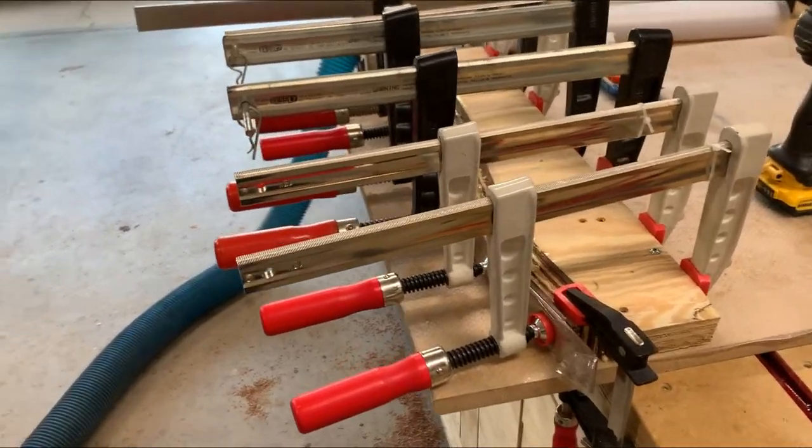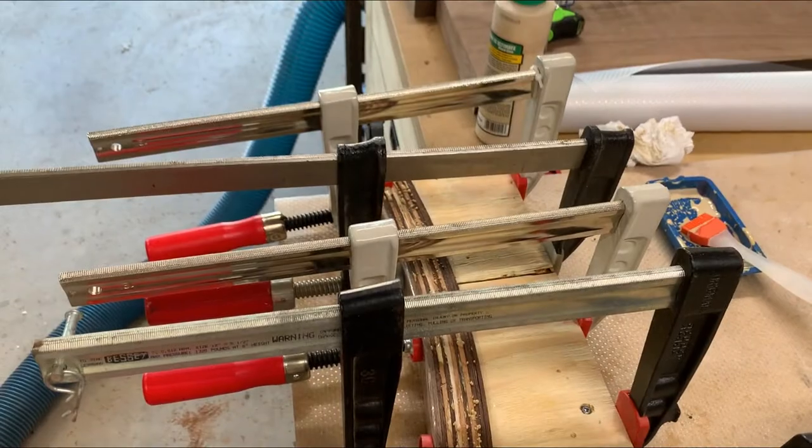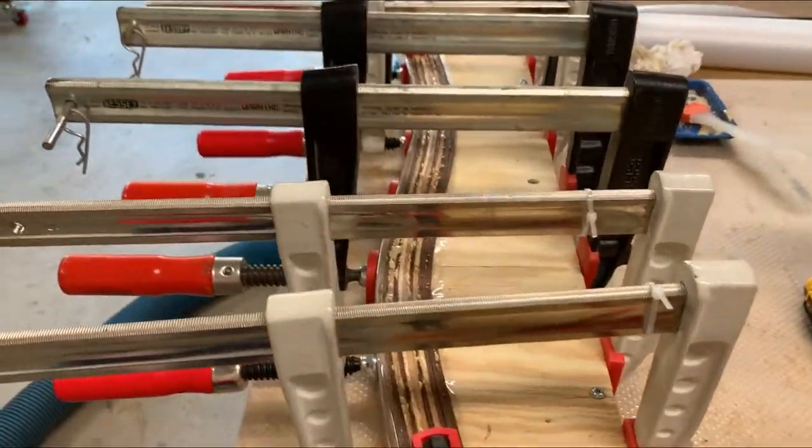Okay, we got the first piece of the wave in the forms. So we'll let that sit for an hour or two and then do another section of it.